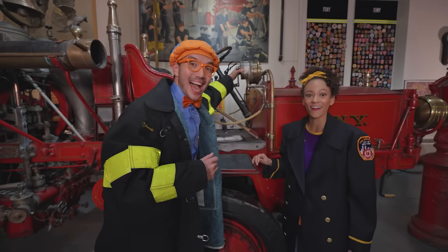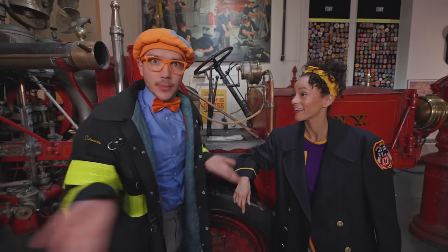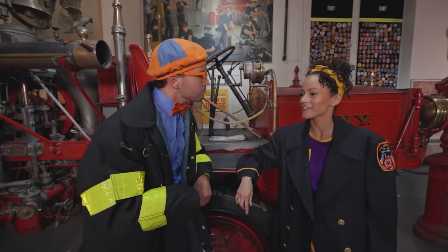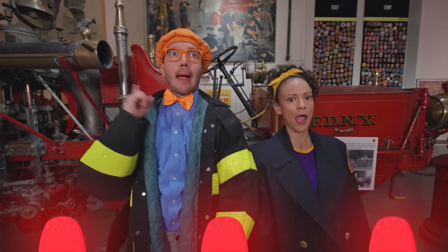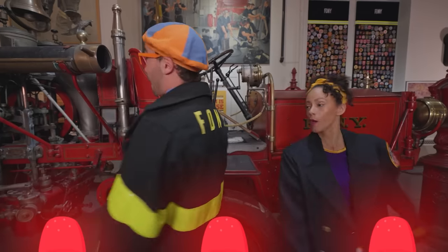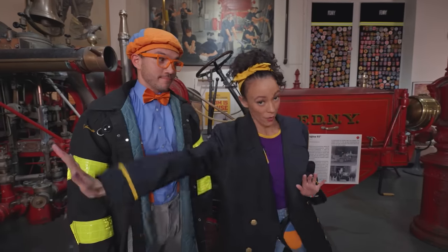Whoa. Wow. That's awesome. Yeah, that's a siren. Yeah, it would tell people that there's a fire. Yeah, now sirens sound different, but not back then. No, they sounded a lot different. Yeah, loud noises are important to let people know that something very important is happening and to be careful and get out of the way.